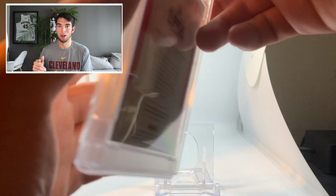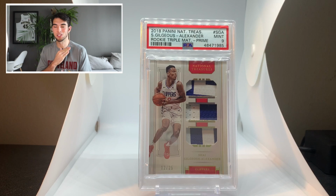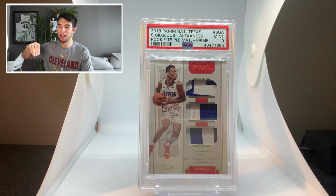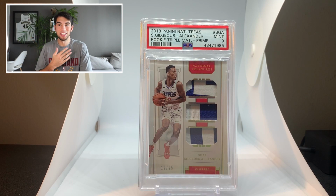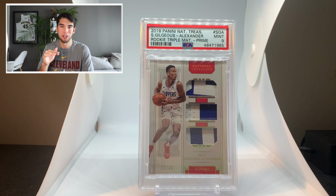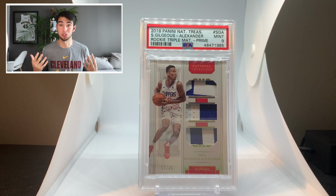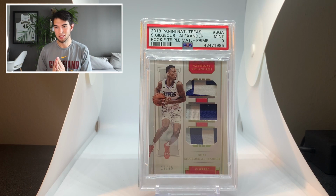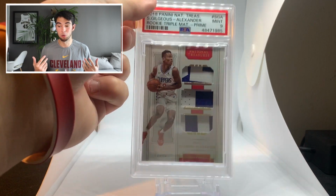Also, quick story on this one. I literally found this on eBay when I was just scouring, looking for deals. And his name was misspelled because it's a tough name to spell. Shai Gilgeous-Alexander. So I was trying a bunch of different variations. And I got this for way cheaper than it would have been, especially if you guys know how much National Treasures boxes go for. To get this at the price I did, I think it should be worth a lot more.